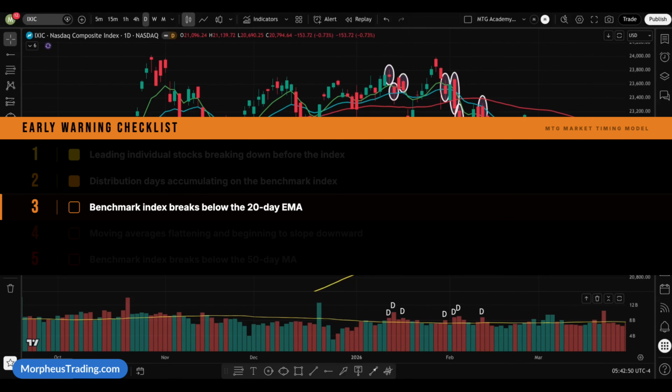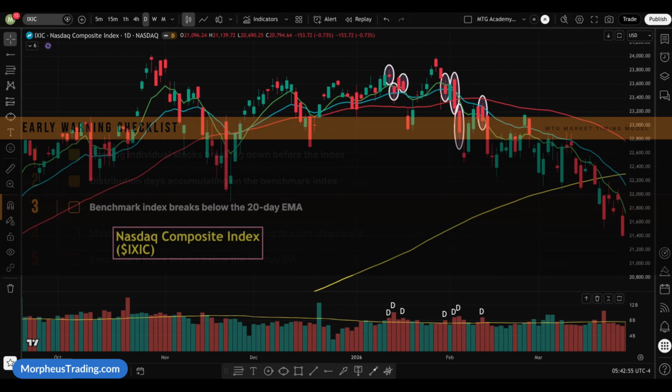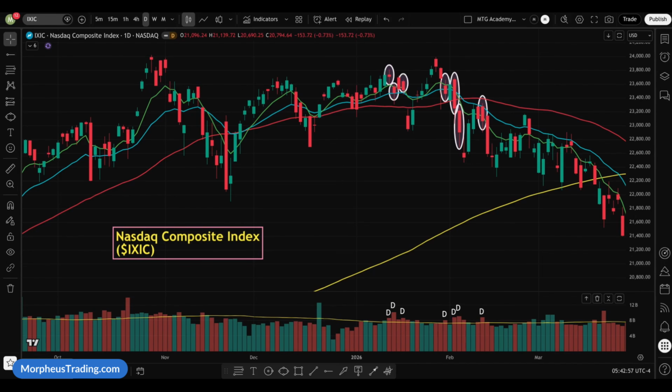Warning signal number 3 is when the benchmark index breaks below the 20-day EMA support. Now, by benchmark, we typically follow the Nasdaq Composite. Sometimes we'll follow the S&P 500 if we're trading a lot of non-tech stocks.